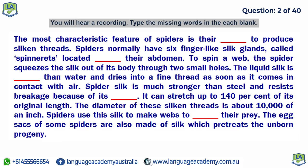It can stretch up to 140% of its original length. The diameter of these silken threads is about 1/10 of an inch. Spiders use this silk to make webs to trap their prey. The egg sacs of some spiders are also made of silk, which protects the unborn progeny.